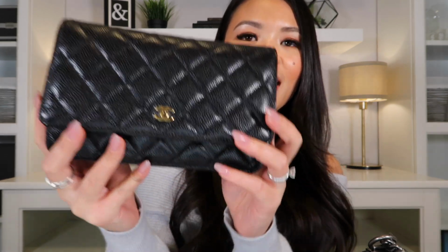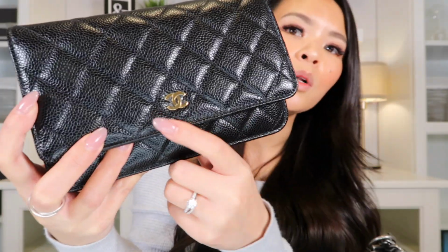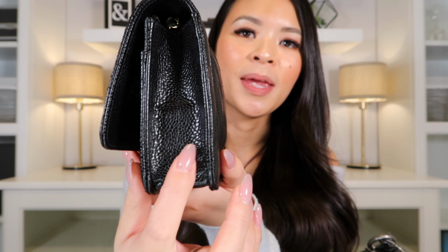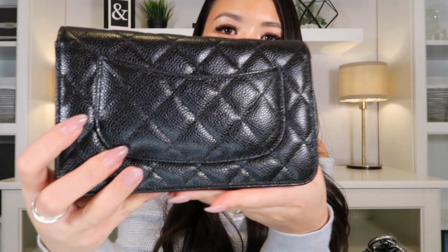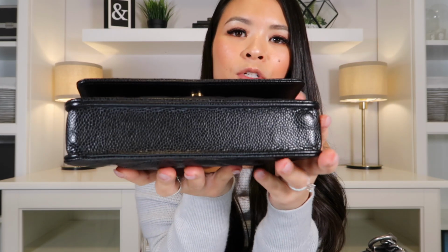The last item that I purchased, if you haven't seen the unboxing for it, I'll have it linked up in the cards above me somewhere. I don't know which side it is, but it is this beautiful, very practical wallet on chain from Chanel, in black caviar leather with gold hardware, as you can see. It just looks like this. I have a base shaper inside. It's got the Mona Lisa pocket, and the bottom just looks like this. I have the strap tucked inside.